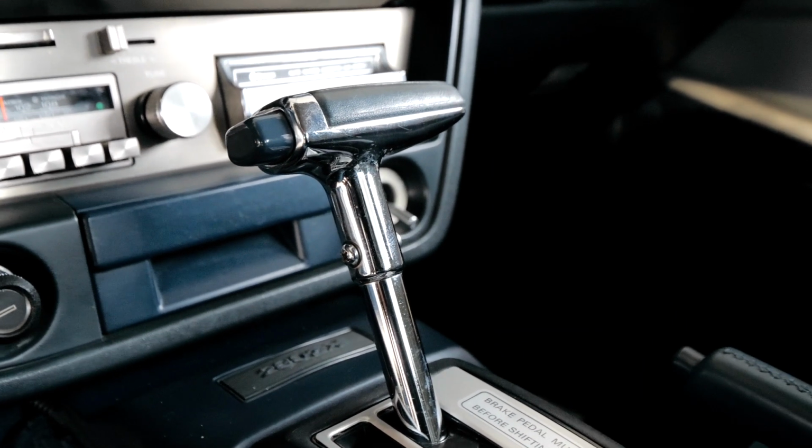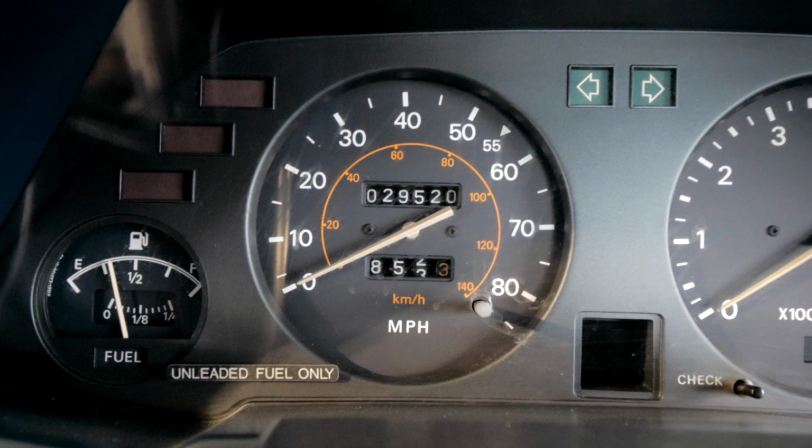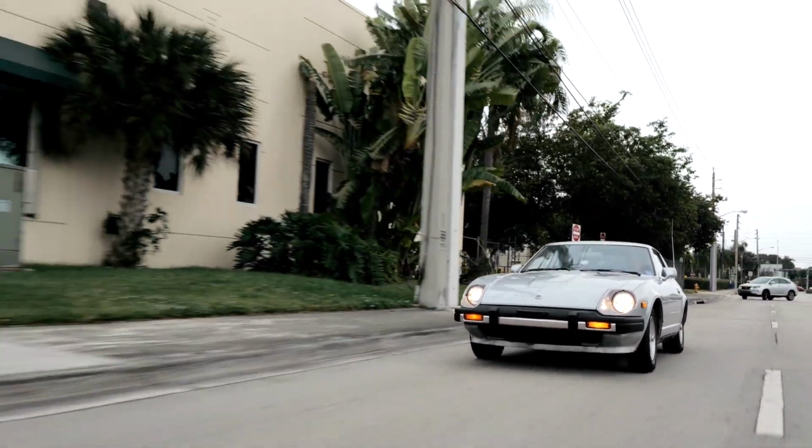It is an automatic. As a car gets more and more scarce as far as finding good condition, you have to be less and less picky. Okay, so we're talking about a 1980. This car is older than me. It's got 29,500 original miles. Wow. This car was a one-owner car and was serviced at the dealer.